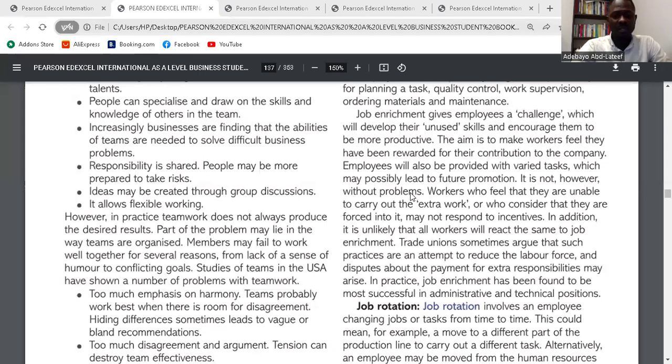For job enrichment, you give more responsibility, more tasks to your employees, and this allows them to even discover the unused talents that they have, because they need it to be able to carry out those tasks. This can lead to promotion also. So that's about job enrichment.